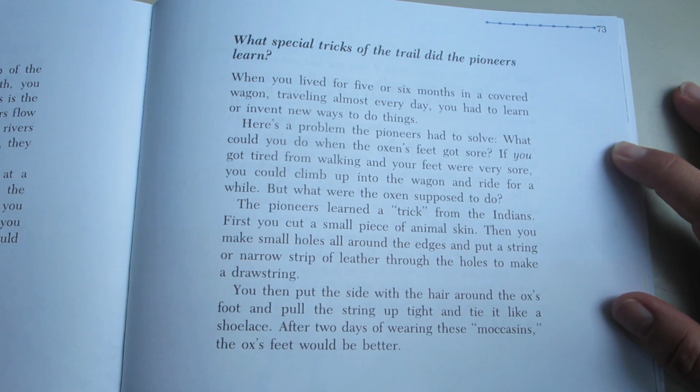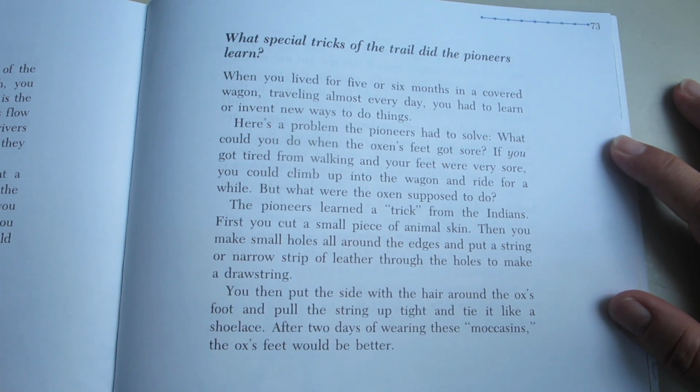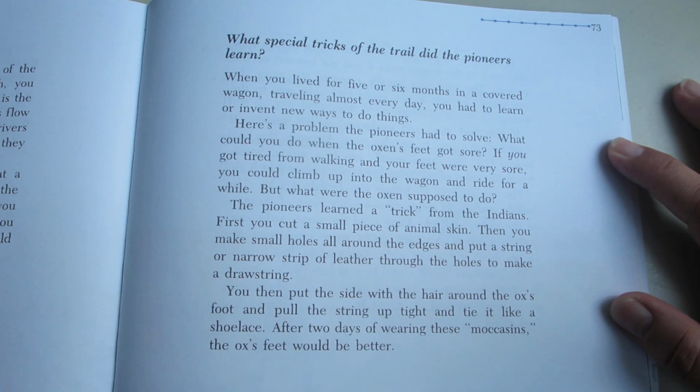What special tricks of the trail did the pioneers learn? When you lived for 5 or 6 months in a covered wagon, traveling almost every day, you had to learn or invent new ways to do things. Here's a problem the pioneers had to solve.